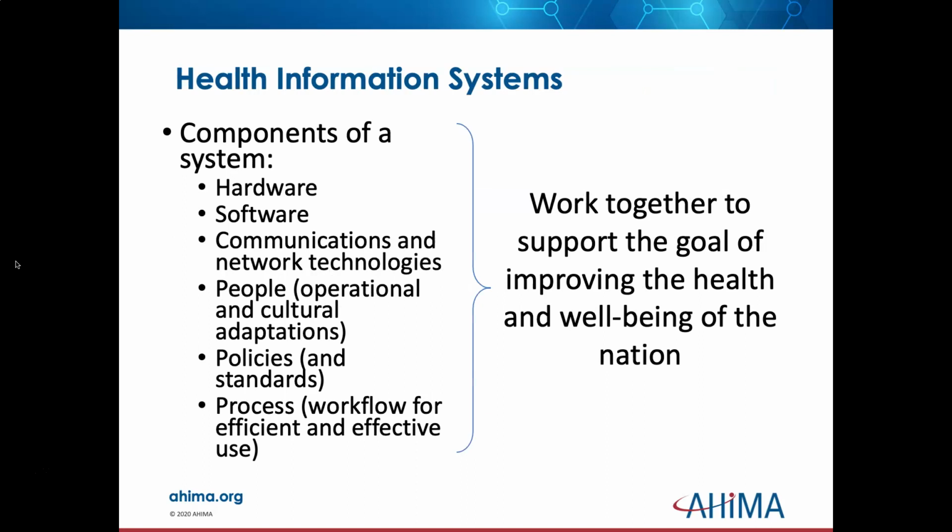So when we talk about health information systems or health IT, and this is at the bottom of page 323, there are components of the HIS system. It talks about hardware, software, communications and network technologies, people, policies, and process. Those all work together to support the goal of improving the health and well-being of the nation, or at least that is the theory.